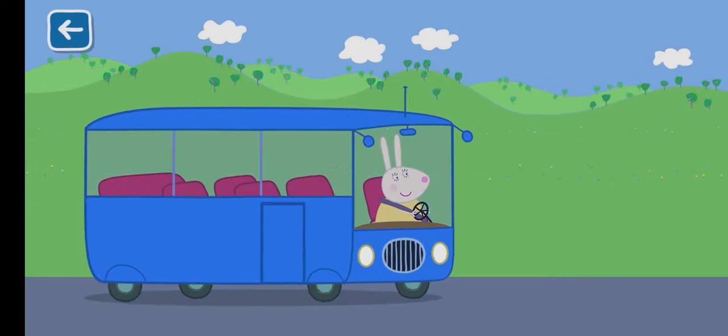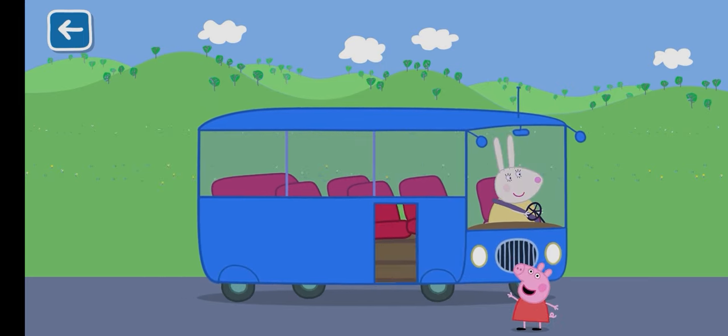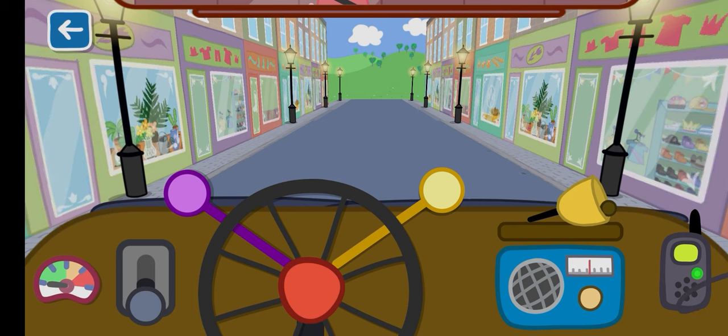Peppa is going for a ride in a bus. You can go too. Tap on Peppa to start the fun. This is the dashboard of the bus. Miss Rabbit says you can play with it.